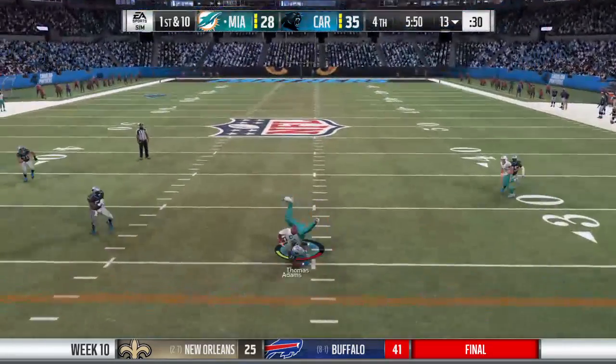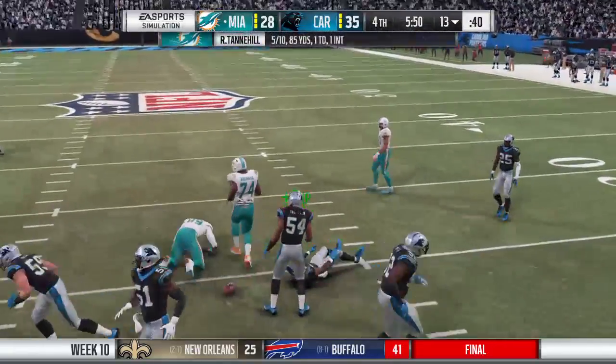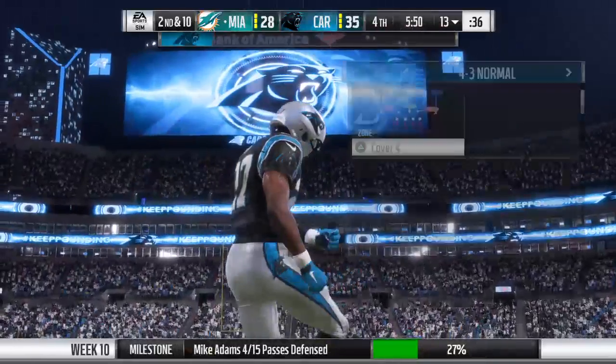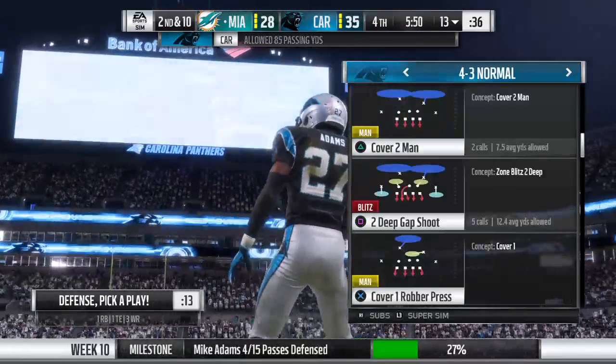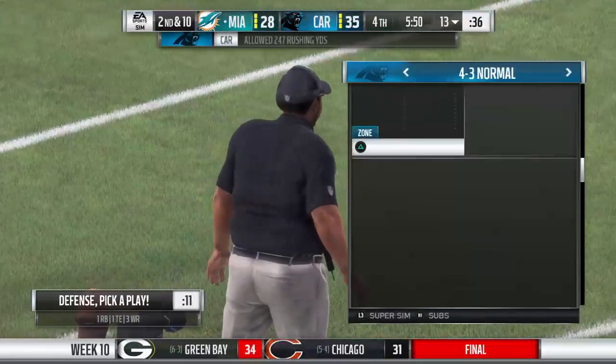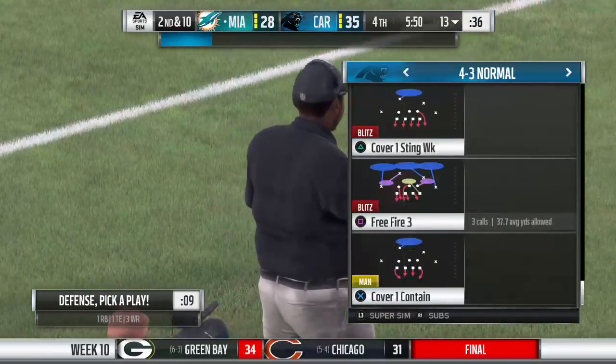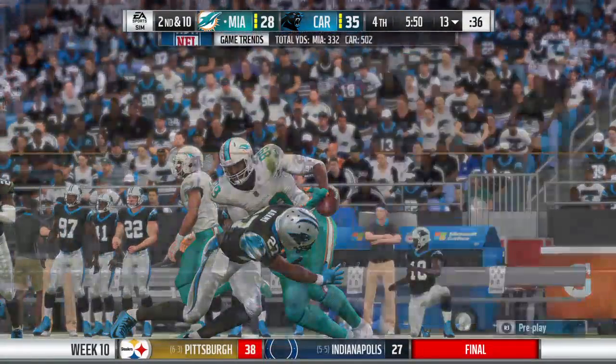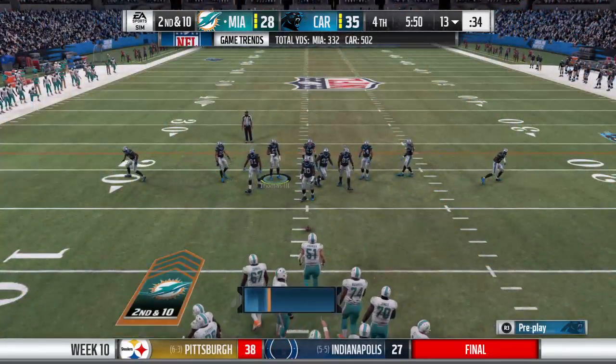Tannehill. He couldn't quite hold it. Got hit. Ball pops out. Incomplete. You get a tight end like this, and you know he's used to dishing out punishment. But here, he's one that has to absorb the contact. And as a result, unable to hold on to the football. Offense still needing 10 yards. 2nd down.